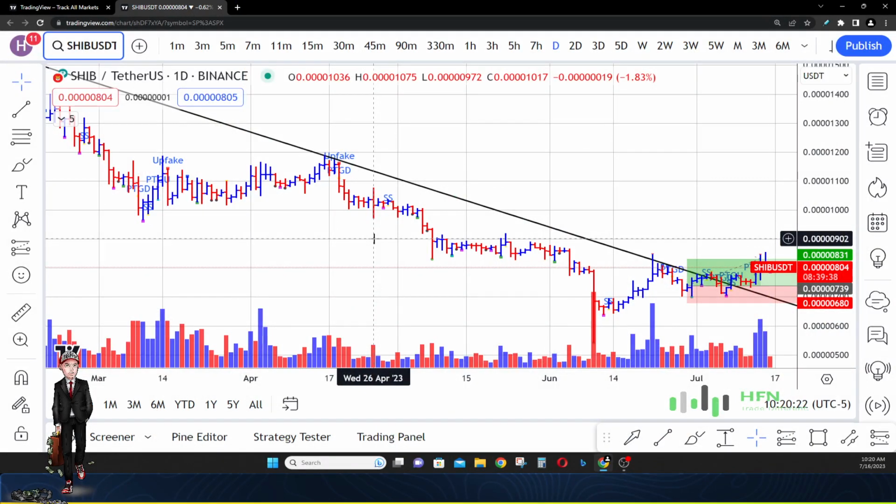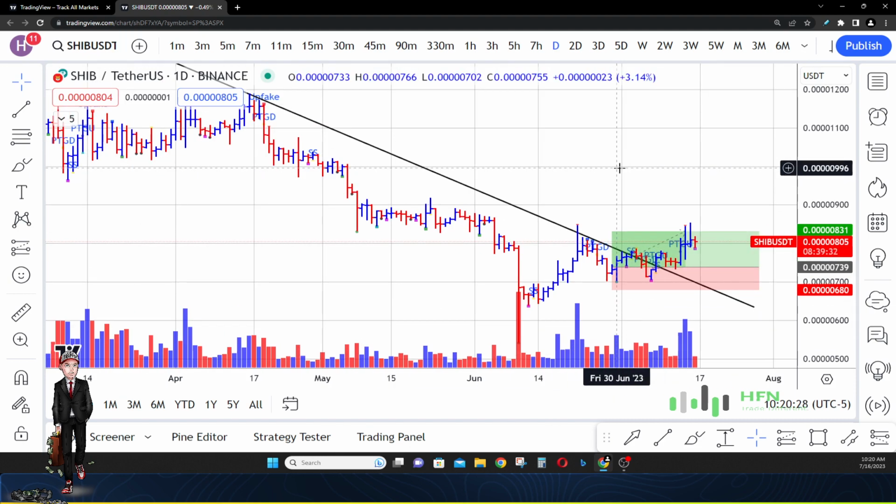What's going on, everyone? Today's the 16th of July, 2023. Real quick, we're going to talk about Shiba Inu and try to figure out where the price is going to go right now. You guys can see it real quick.